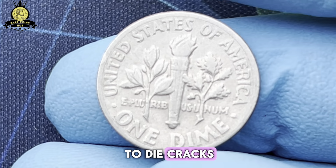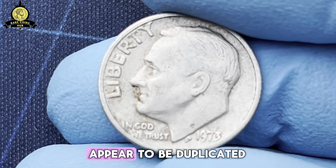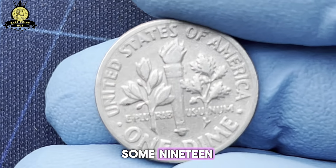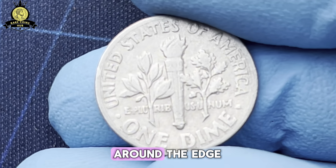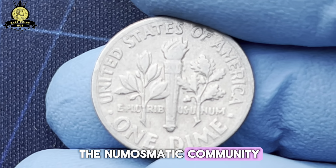In addition to die cracks, some 1973 dimes were produced with a form of doubling, a phenomenon where parts of the coin's design appear to be duplicated. While this type of error is more commonly associated with earlier years, some 1973 dimes exhibit slight doubling, particularly in the inscriptions around the edge. These varieties are rare, and their discovery often sends ripples through the numismatic community.